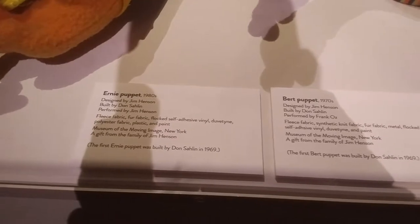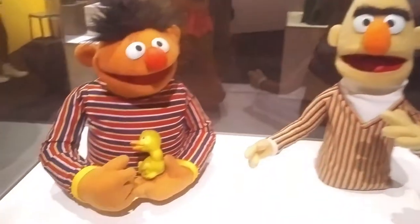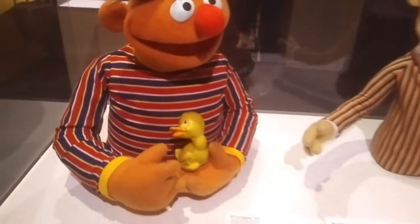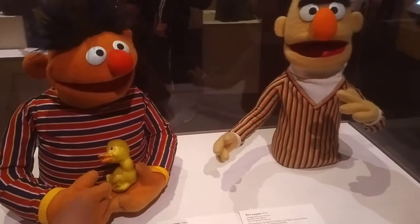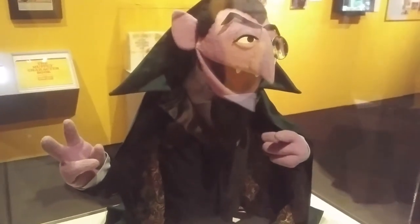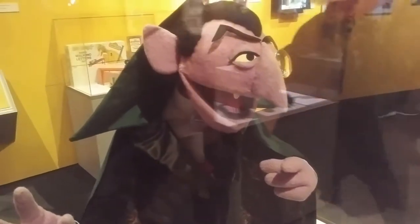They also have the Ernie and Bert puppets from Sesame Street. These are the actual puppets. That is so cool. And the actual rubber ducky. You think it's the actual rubber ducky too? I don't know about that, probably, but the actual puppets, that is so cool. Just these two, along with Kermit, worth the $5. And here's the Count. And what's he saying, May? Two. That's $5. That's amazing.